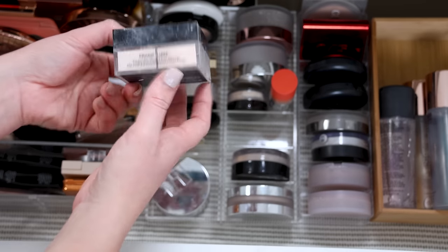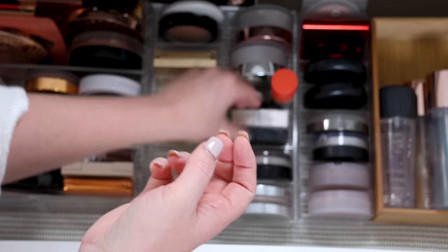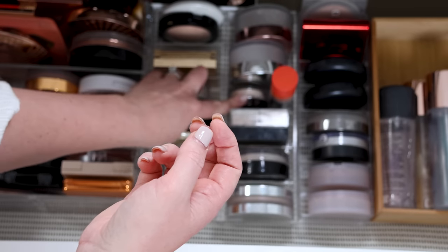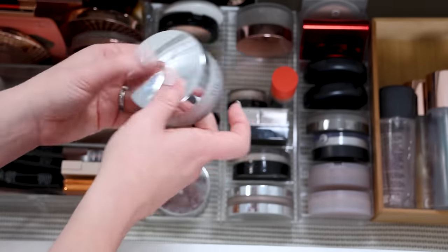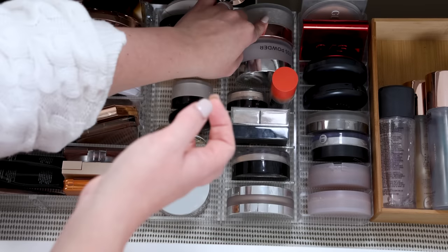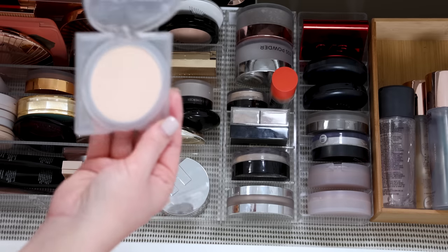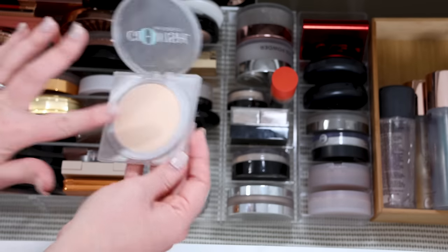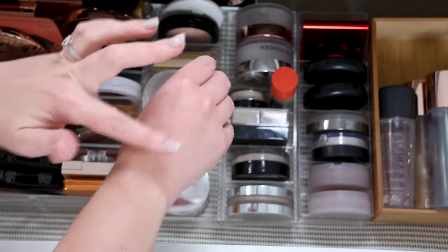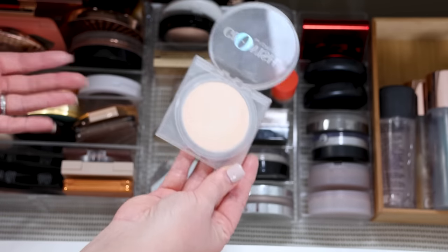The Givenchy Prisme Libre, which I don't know if I fully get the hype of, but okay. The Item Beauty Powder, a travel size Laura Mercier, Wayne Goss, which I also kind of can't make work for me, unfortunately. Laura Mercier. And then we have this Huda Glowish that I stubbornly keep, that I should really let go of, because I see so many people loving this and it just looks like such a tin man on me. It's like a proper highlighter. I can't figure out a way to make this work for me, but I stubbornly keep it.